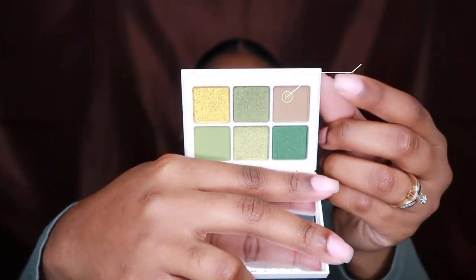So I'm gonna start off with this shade right here, and it's called Rubber Bands. It's kind of a cool tone brown, but I am going to be using that as my transition shade. And I might have to dip into another palette to deepen up the crease a little bit.